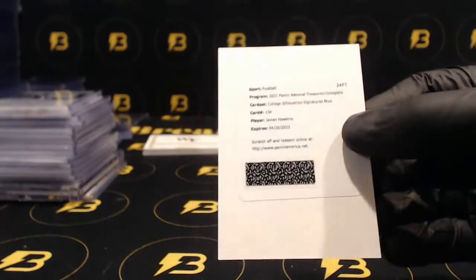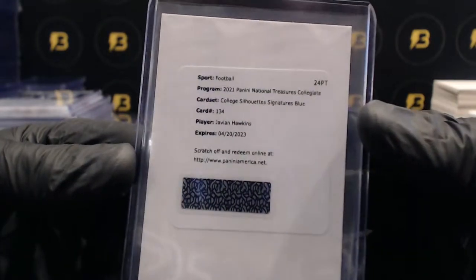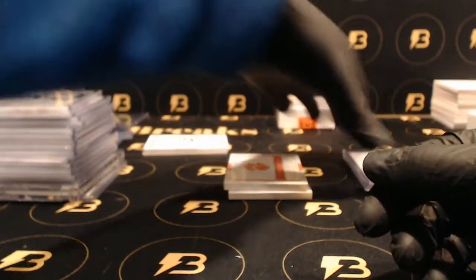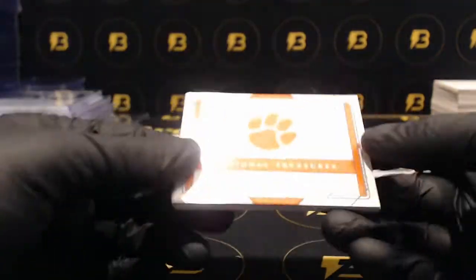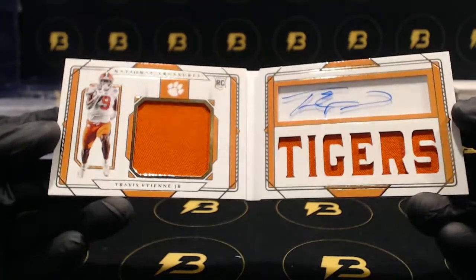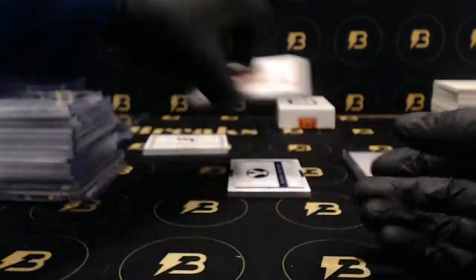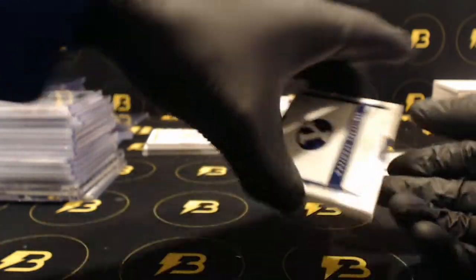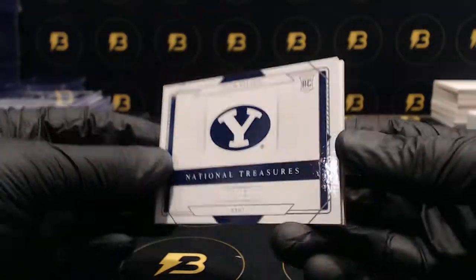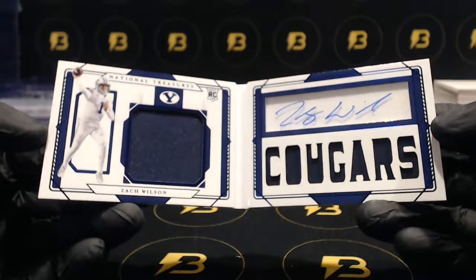Yeah, Hawkins, College Silhouette Signatures Blue. He was on the Falcons. I don't know if he signed elsewhere because he was cut. So we will check to see if he's currently on a practice squad or a team. Then we got Travis Etienne out of 82 going out to the Jaguars. Nice jersey autograph booklet and 3 of 49, Zach Wilson. Nice hit for the Jets.